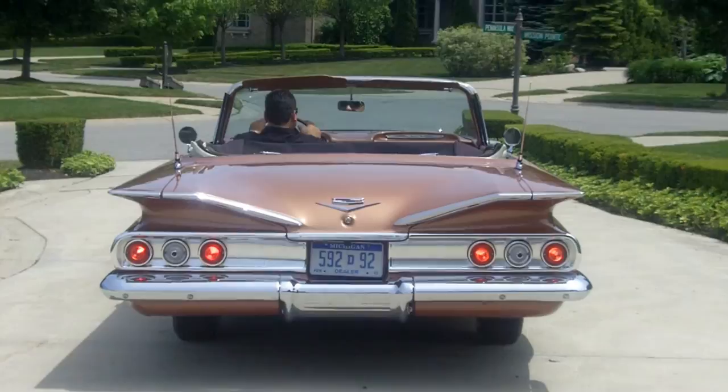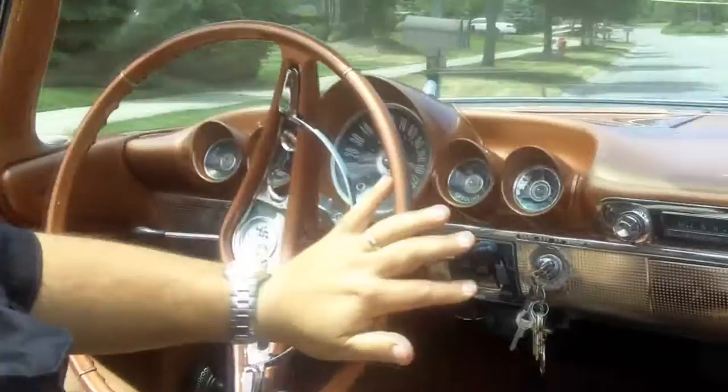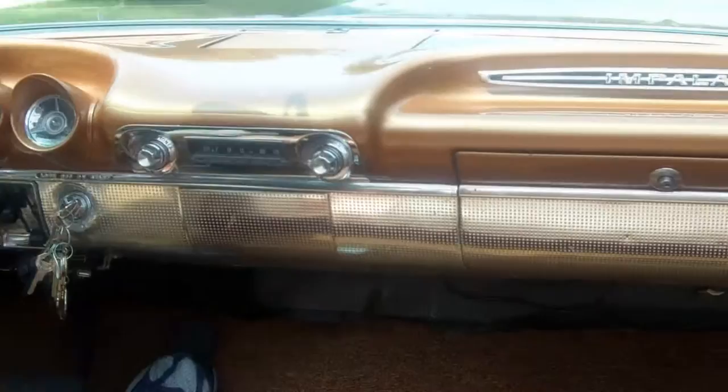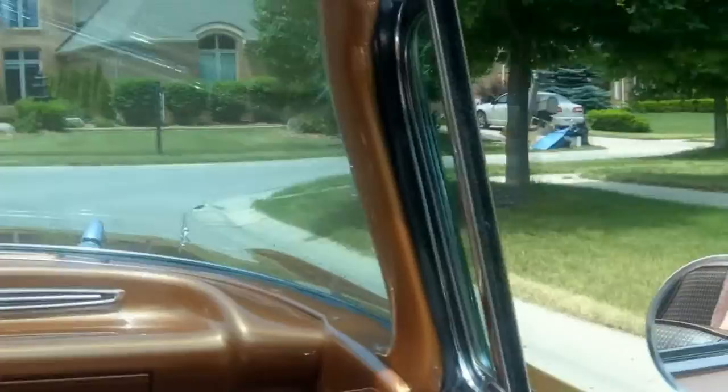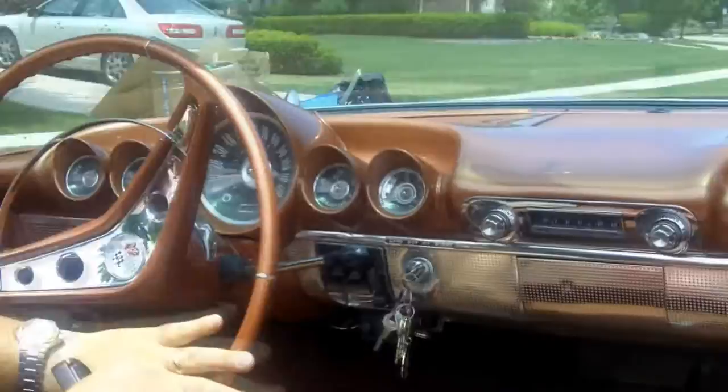Discovery. What an awesome driving car the '60 Impala is. And I gotta tell you, I feel like I'm sitting on my couch at home in here, and it is just so comfortable, so easy and fun to drive. And it just snaps necks when people see this coming. And especially when you got the stereo on. This stereo just jams.